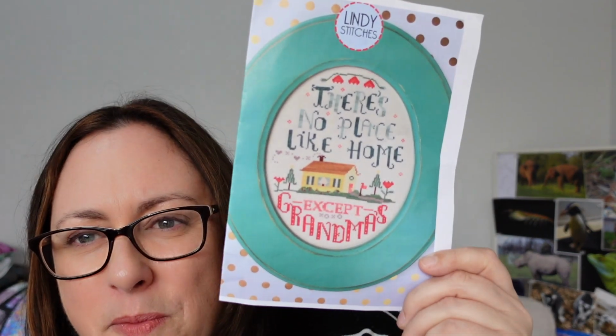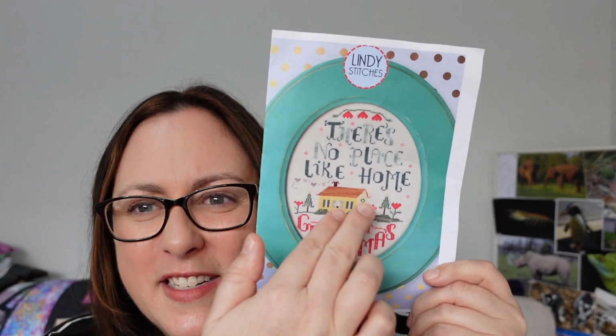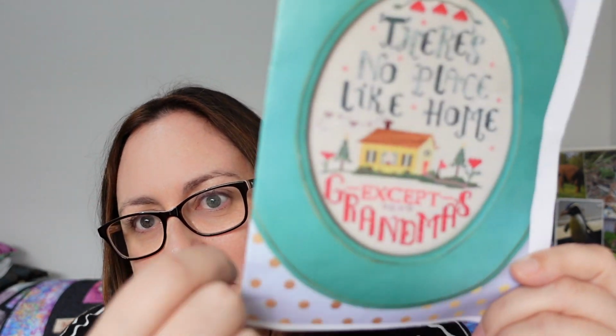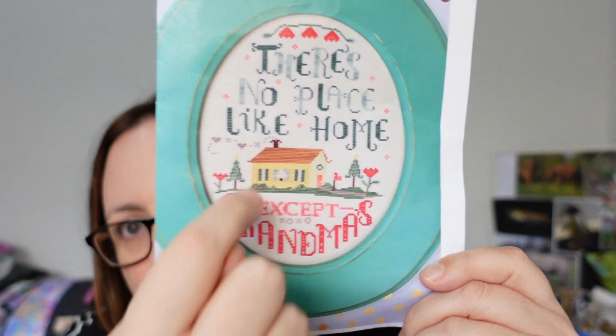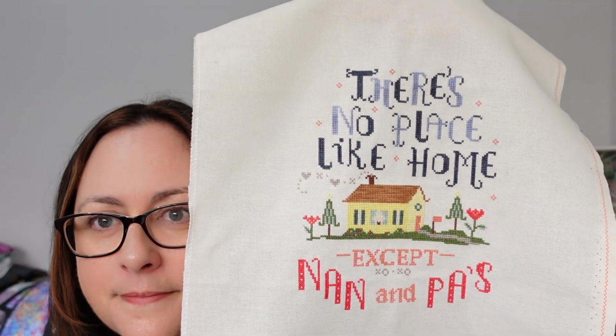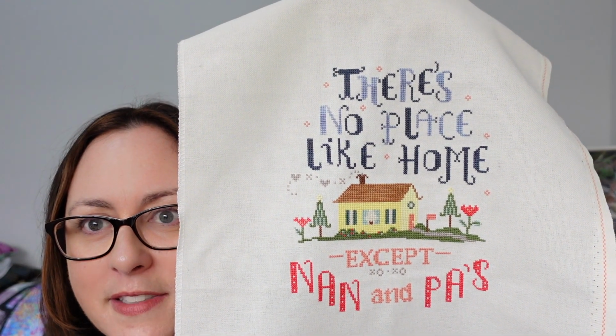I'm doing this for my parents, and I had changed the house and the garden to make it look a little bit more like theirs, but when I started stitching the house it looked quite drab. The house is quite nice, but just stitched wise it wasn't working. So I restarted it early this year and I had only done the roof. But I went ahead and finished it. I'm really happy with this.